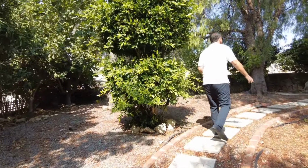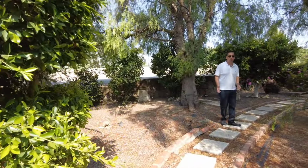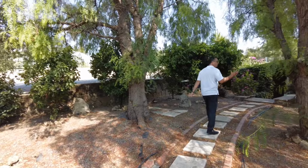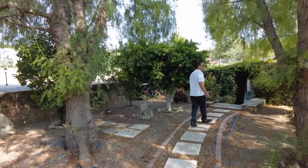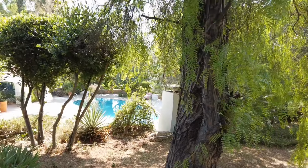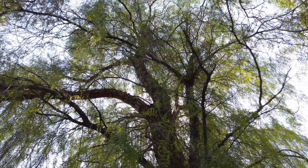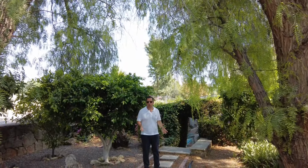Yes, as you can see, mature trees wrap all around the house, which makes this house hidden away. You feel like you're walking into an oasis when you come to the house. Look at the trees, they are approximately 40 square meters. Words cannot explain the beauty of this garden and the location of the house.